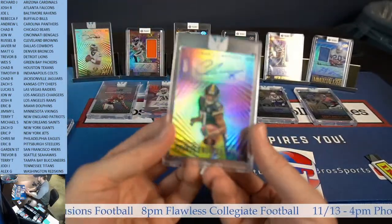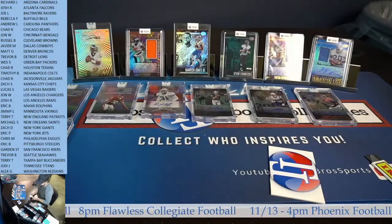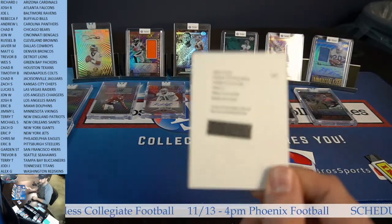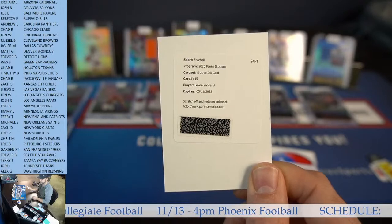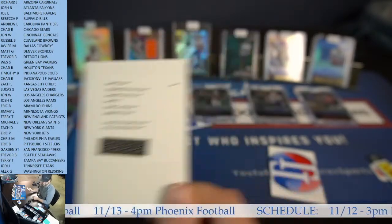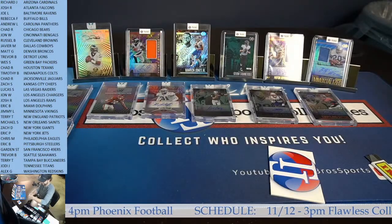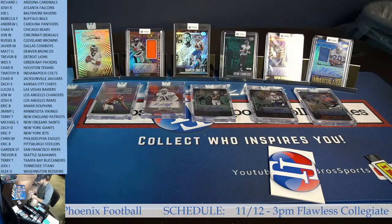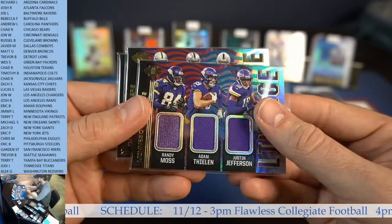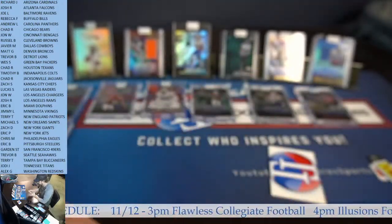Actually, you know what? It's hard not to do the hurts, but all right, you guys. Elusive ink. Levon Kirkland. Steelers. You won this one, bud. You won. Do you know when you've won? That's the question. Lineage for the Vikings, the Raiders, and the Cowboys. All base.